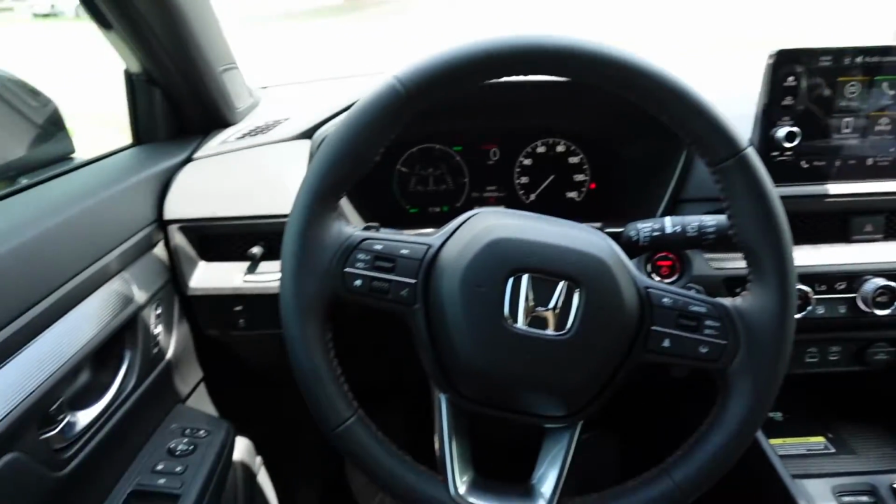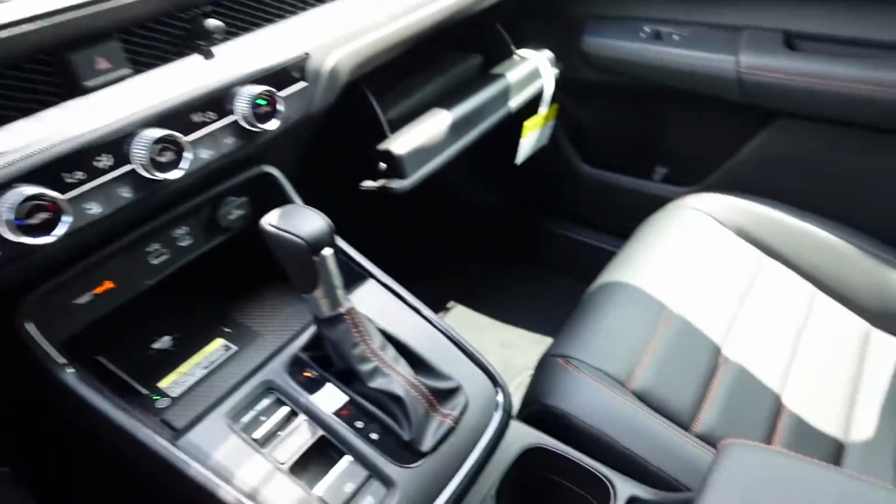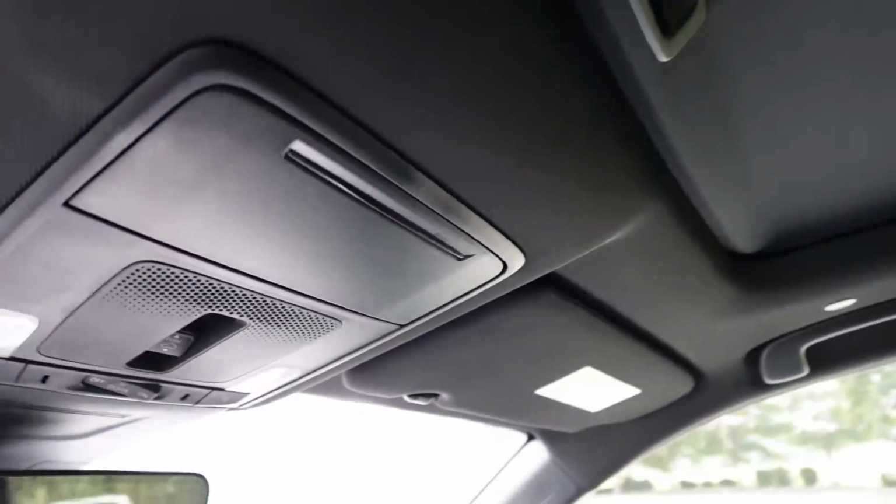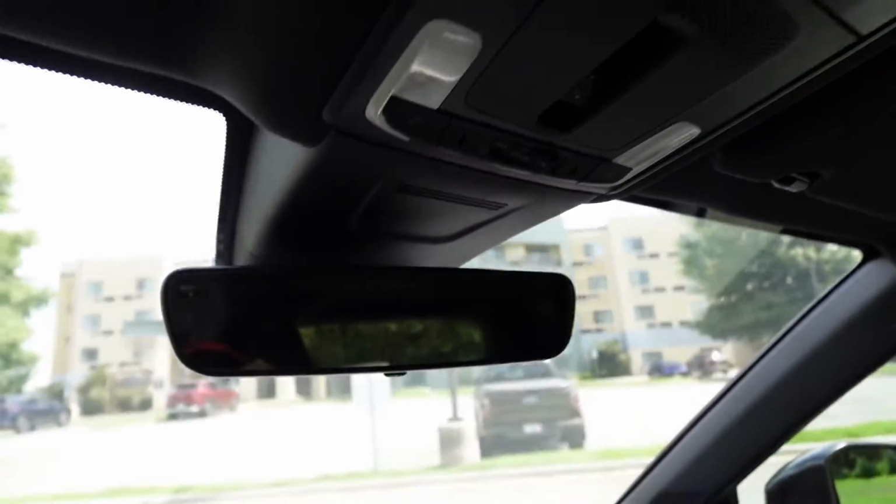The 2025 CR-V, not a bad interior, pretty well appointed, not too crazy on pricing, nice contrast. And then a black headliner with the manual sunshade. We can also open this up for a sunglass holder, all those controls, and a thin mirror.